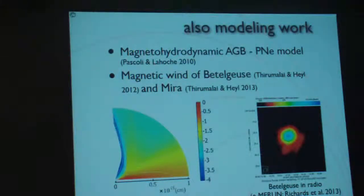And well, also there has been some modeling work, magnetohydrodynamic models of planetary nebulae, and a magnetic wind model of Betelgeuse. So yes, there has also been a lot of, let's say, new work that has come up in the field of modeling.